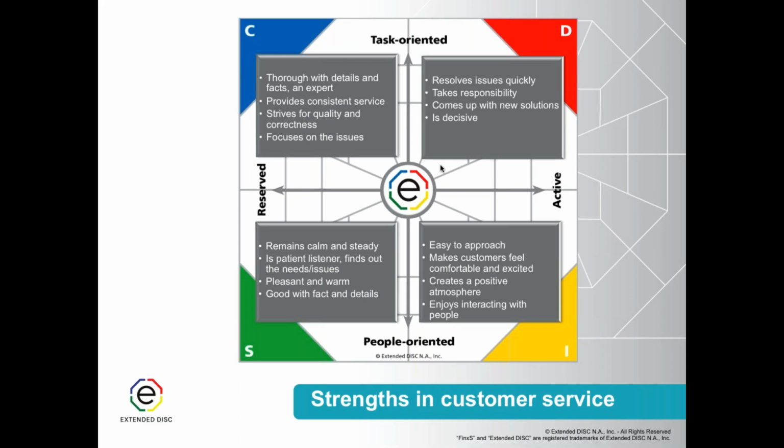Now, if let's say you're an I-style customer and you are dealing with a D-style customer service employee, their approach might be a little bit harsh, but ultimately they are very, very good at solving the problems quickly. And with the I styles, we think of them as being great in customer service because they're very excitable, they're easy to approach. They oftentimes work hard to make you feel comfortable and as excited as they are. And they enjoy interacting with people. So, from that perspective, I styles bring a lot of strengths to their customer service roles.